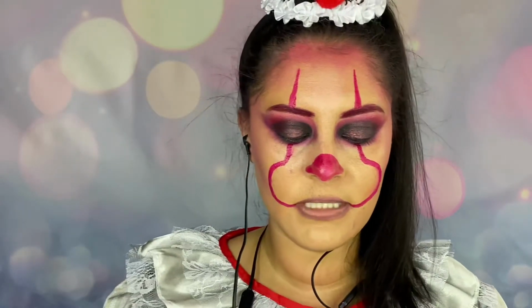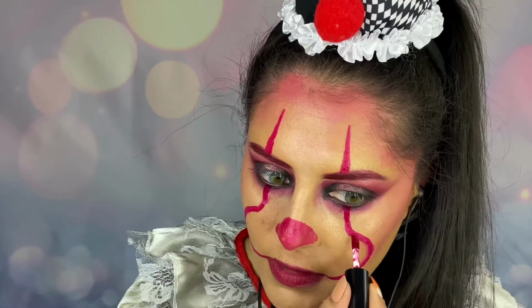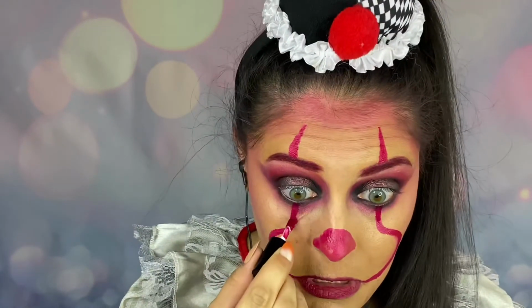So I got this Sigma liquid lipstick in my Allure beauty box, and it's in the shade Venom. If you don't have red PENNYWISE base, you could use a red liquid lipstick to do this too. Probably would have been easier just with this doe foot just to draw it on. As a matter of fact, that would have been so much easier. Get you a doe foot liquid lipstick in red and save yourself a lot of the stress.